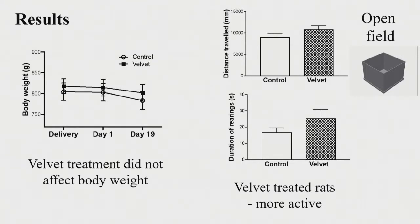We also quantified one typical behavior called rearing behavior, because rats are quite curious. They are very interested in novel things. If you put animals in a novel environment, they will put up their front paws and look around. You can quantify the duration of this behavior. Again, as you can see from the lower part of the diagram, the velvet group reared more. This behavior is really critical because it reflects exploratory activity, which is really important for animals to navigate in the environment and is required for spatial learning and memory. So the conclusion here is that, although it's not statistically significant between the two groups, it looks like the velvet-treated animals are more active.